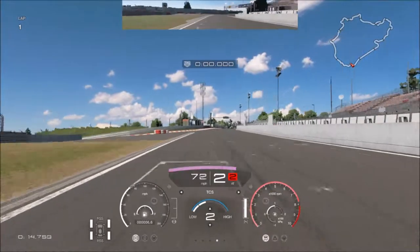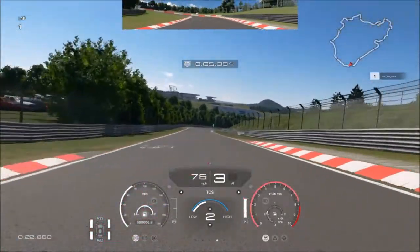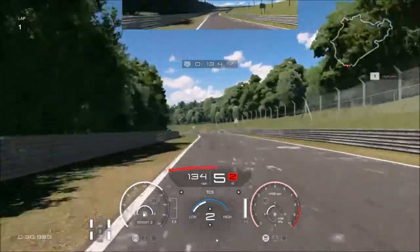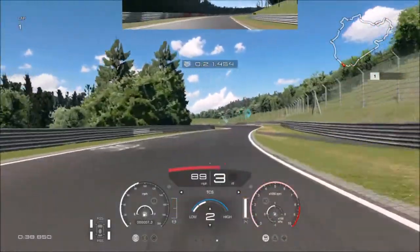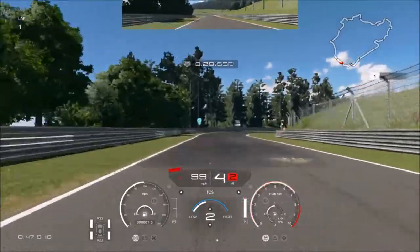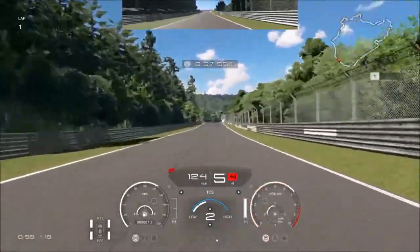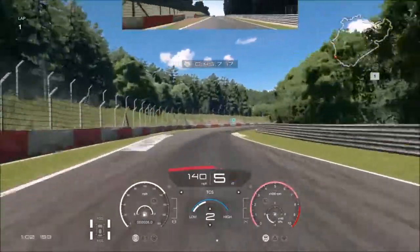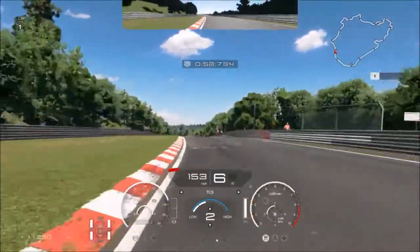Gone wide already. Well done, Matt. Wellwood. Oh, fair enough. Out the fucking circuit. Alright, here we go. Up we go, lose that speed. Don't touch the curbs.